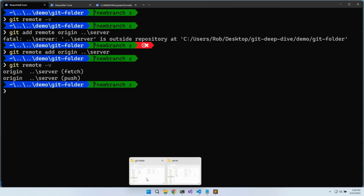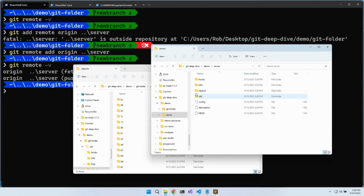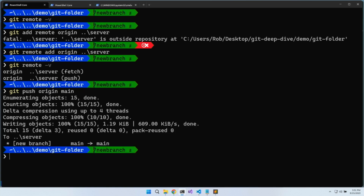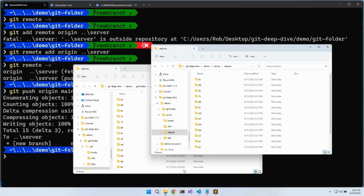Now here in our local one, we have lots of objects. And in our server, we have no objects. Okay. Well, let's send some objects to the server. Git push origin main. I'm going to send the main branch, and now all of that main branch content ends up on the server. So now our server has a lot of stuff.